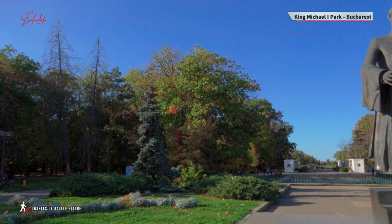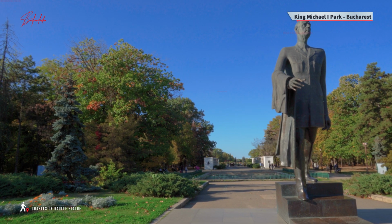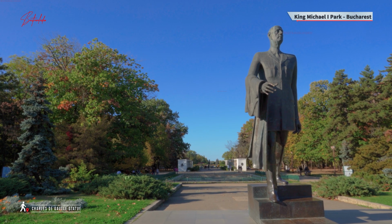Located in Herăstrău Park at the entrance from Charles de Gaulle Square stands the magnificent statue of Charles de Gaulle, unveiled to the public in 2006.